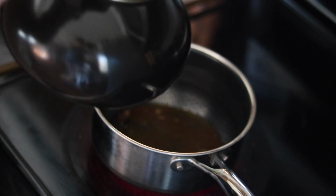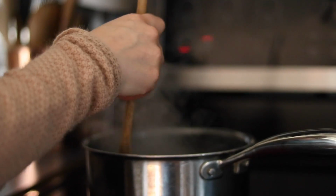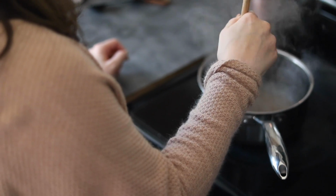We're going to let that sugar dissolve in the water and come to a boil, but keep your eye on it. Be sure not to let it scorch or get too dark. We want the sauce to get thickened a bit and to have that nice, rich caramel brown color. This usually takes 2 to 5 minutes.